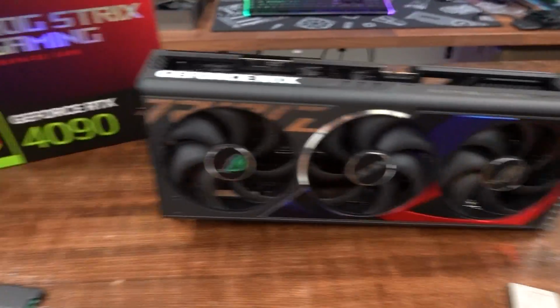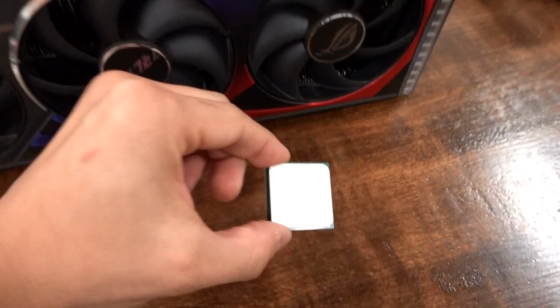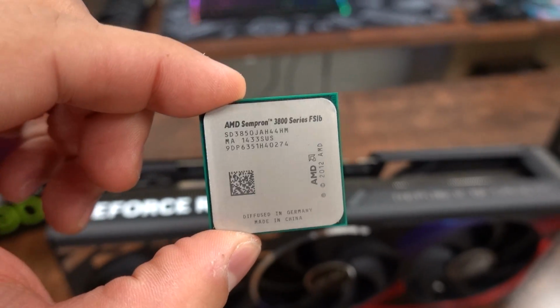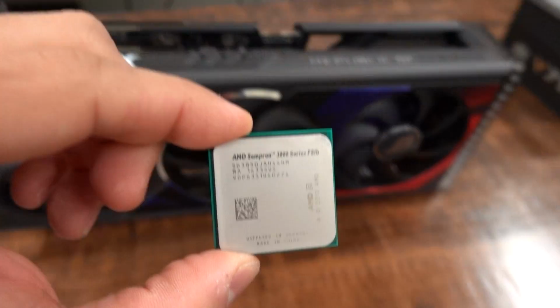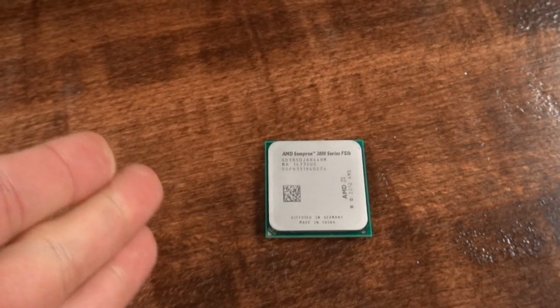And not just any 4090, this is a factory overclocked aftermarket card from Asus. It's super fast, and this is a puny little Sempron 3850 from AMD. Quad core, 4 threads, base clock of 1.3 gigahertz, no boost clock. It doesn't boost, it doesn't turbo, it's just 1.3 gigahertz.